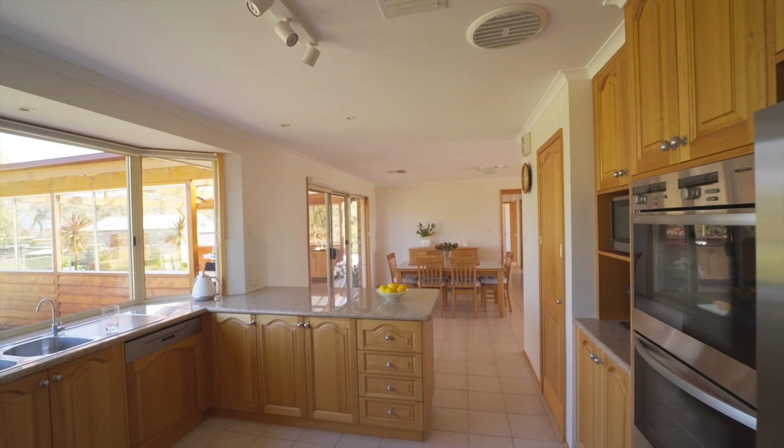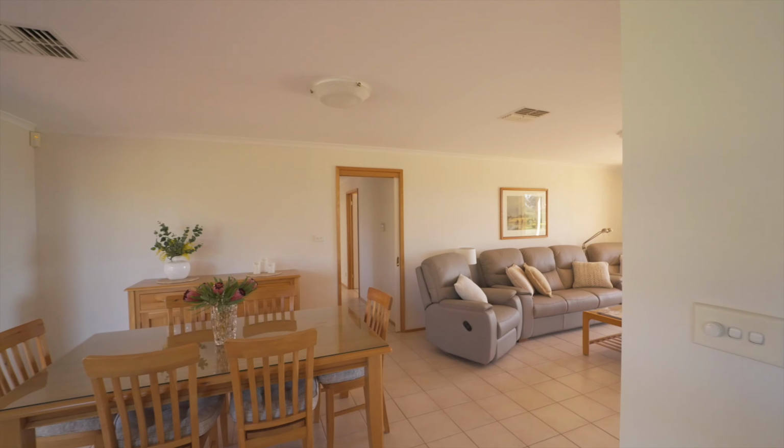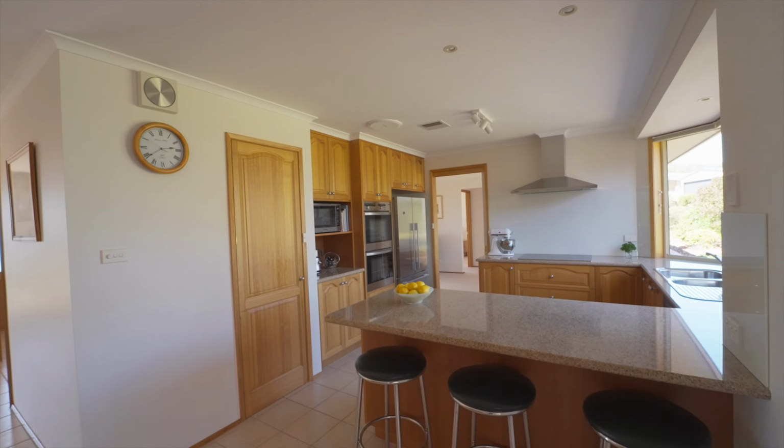Large in proportion, the open plan kitchen and dining with multiple living areas means separation and room for the whole family.